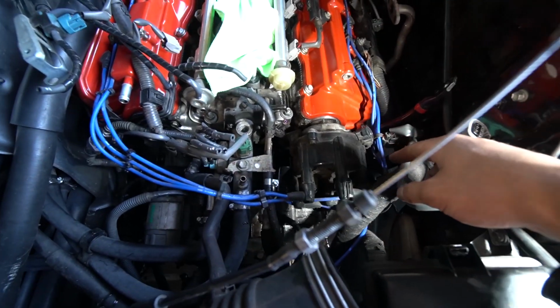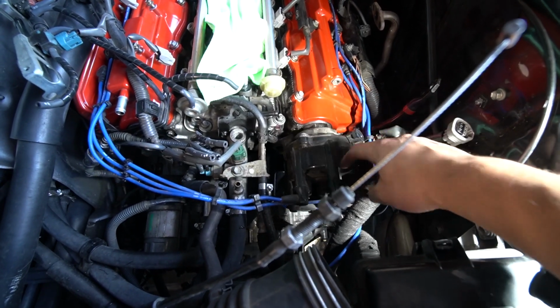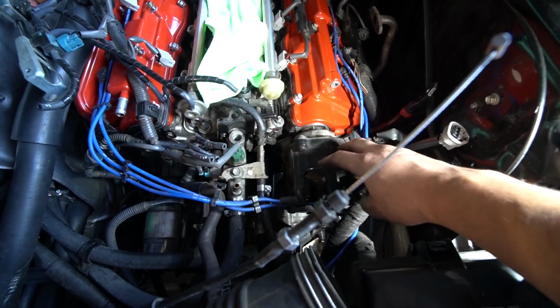So the distributor seems to be leaking. I can see a big leak underneath there, and what I need to do is take this cap off to see if it's leaking internally, and if it is, then we're gonna have to tackle it another day.